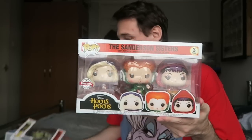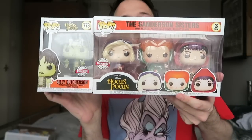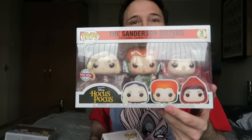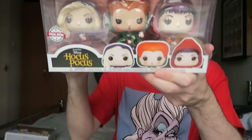And I also got this year the Billy Butcherson. So I have a set of all the characters, but I do have another triple set of the witches in their standard sort of guise. This is just them on their brooms. You can't really see in the packaging, but if I get them out of the packaging, I'm just going to be boxes everywhere, so I'm just trying to get through them as quick as I can for you.